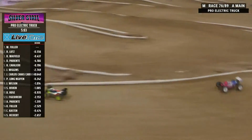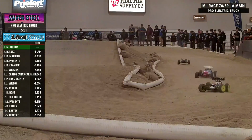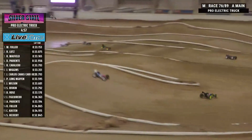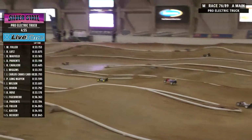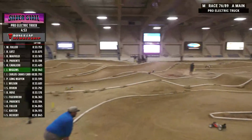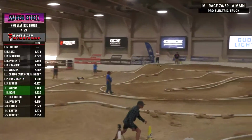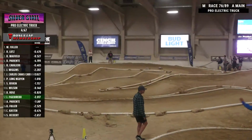Let's see what it looks like when they cross here. Mason Fuller with a 33.6, now a 33.1. Lutz with a 33 flat, Mayfield with a 33.1. So these guys are not letting each other get away with a little less than halfway to go, 4 minutes, 50 seconds. It is Fuller out front.